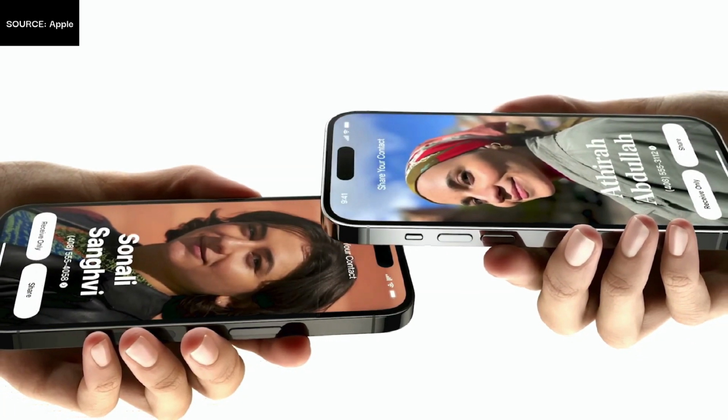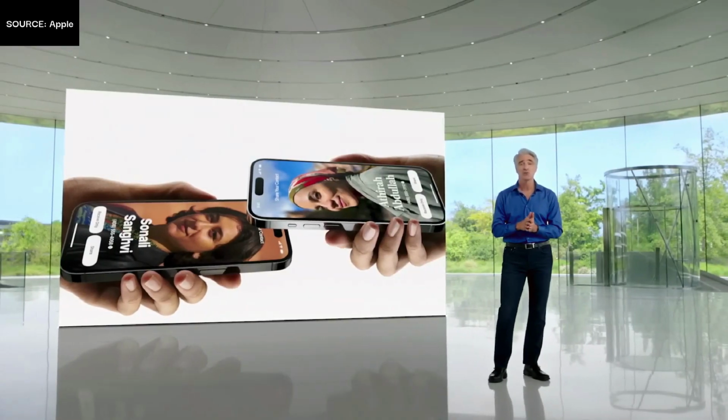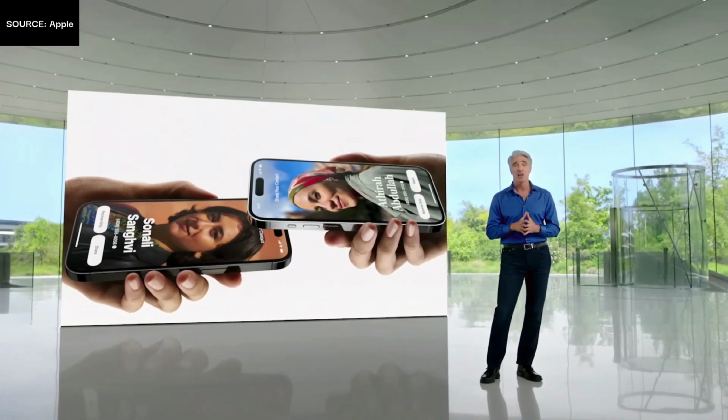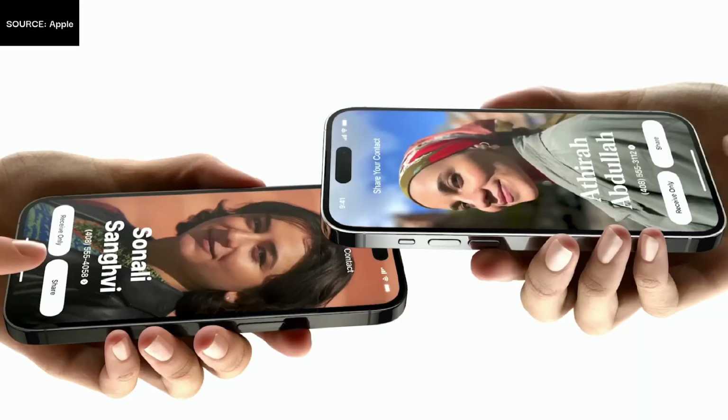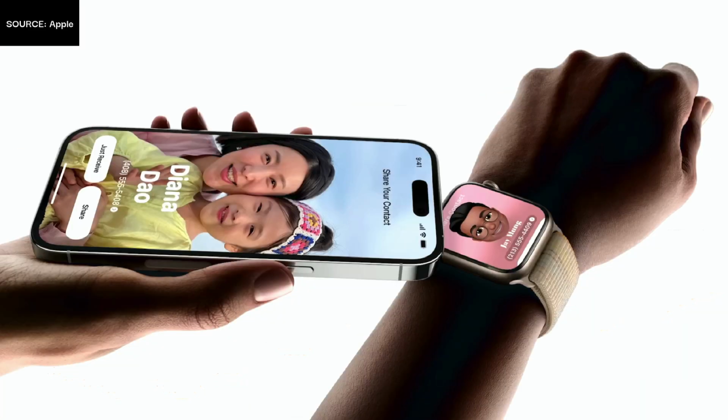You'll see the same contact poster we talked about for phone calls, and you can easily choose the phone numbers and email addresses you want to share along with it. And share them just like that. You can use Name Drop with an iPhone and an Apple Watch too.